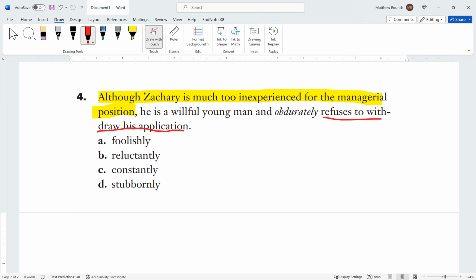But what does the first part say? Can he get the job based on the first part? Let's go back to what's in yellow. What does the part in yellow mean? Inexperienced. Okay, so can he get the job? No, because he's inexperienced. He can't get the job, but what is he refusing to do? He was refusing to withdraw his application. Right. So he can't get the job, but he's not pulling out his application.